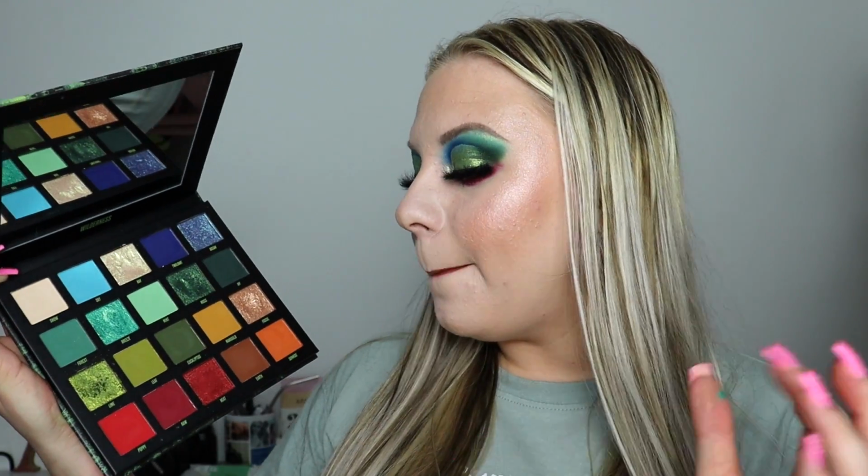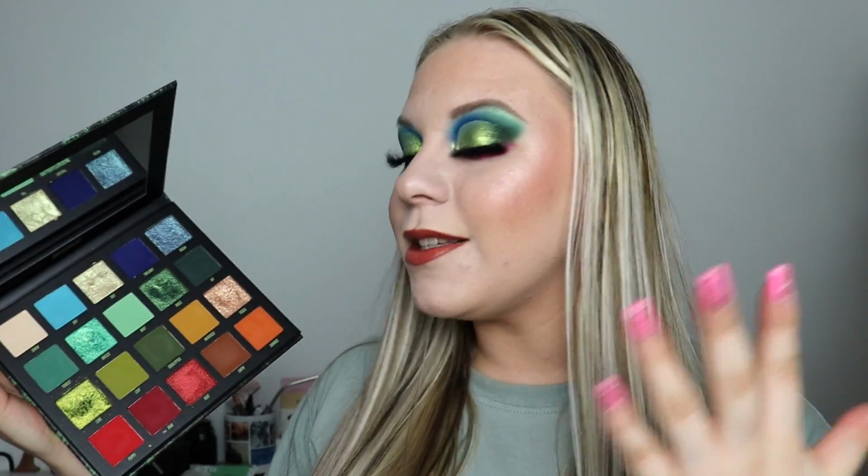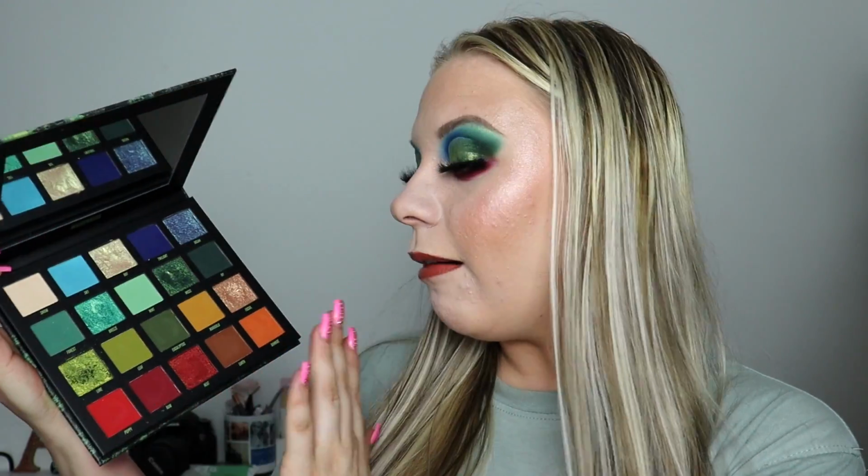So let's finally sit down and talk about the Wilderness palette. So firstly, I love the colour story of this. I think it's absolutely beautiful. I love that they've done blues and greens again, but they've added this warm row down here with reds, browns and oranges. Never thought a red would necessarily go with a green and a blue, but I think it ties in with the look perfectly today and I'm obsessed. So good job, Beauty Bay, because this colour story is just everything and I love it.